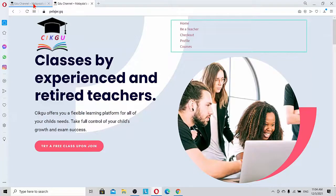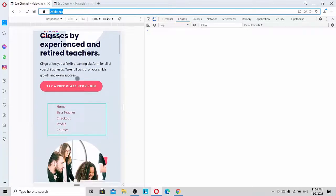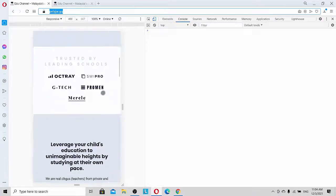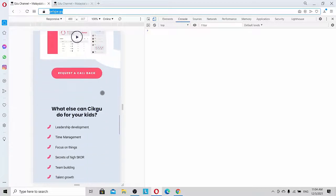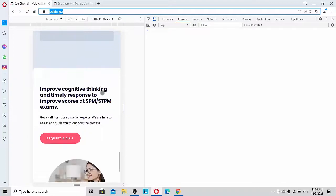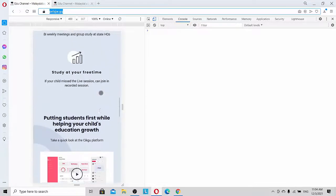So let us look at how it looks in a mobile phone. You can see here the classes. Try the class. It looks so beautiful. So if anybody wants a dedicated learning management system, you can contact me. I will leave my WhatsApp number at the footer so that you can contact me.